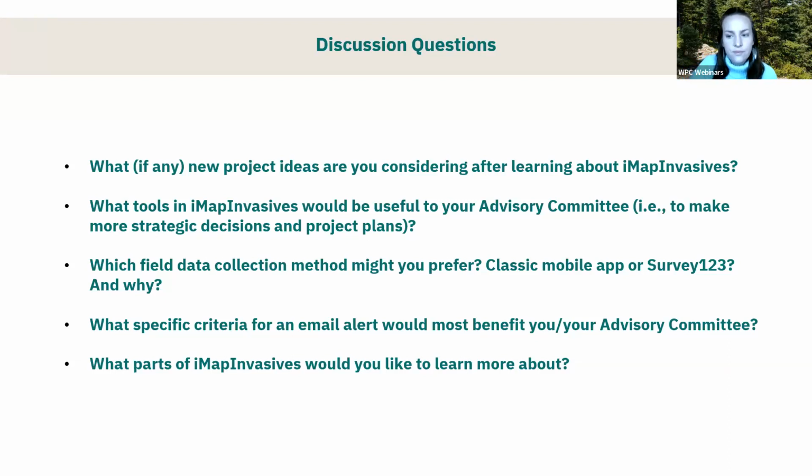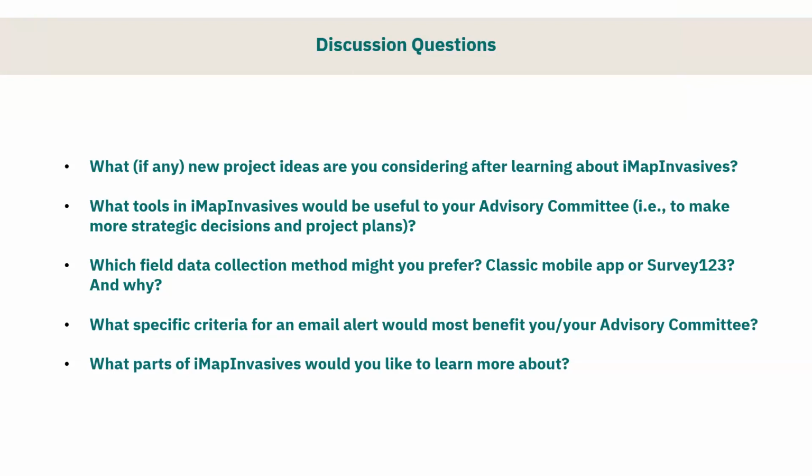So, would you think that the classic app would be the easier app to do a quick training on if you had a group of volunteers that wanted to go out and do a quick survey? It seems like it's a little bit simpler than the Survey 123 app. Would you agree with that?